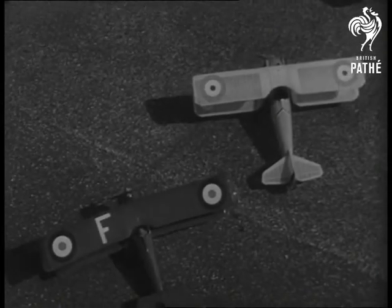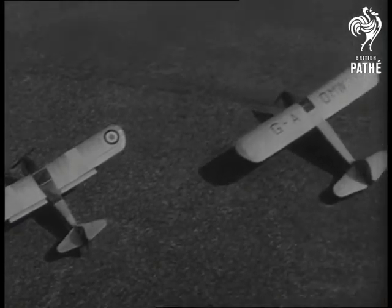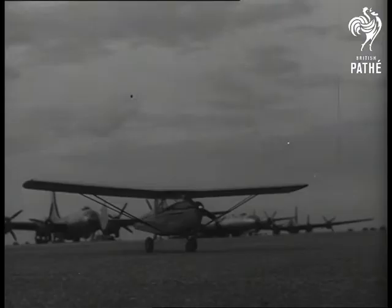Realism is something taken for granted in the RAF, and there is realism in every line of these vintage planes: Newports and Camels, Chrisleys and Chipmunks, assembled near the runways at Coningsby, Lincolnshire, for the RAF Model Aircraft Championships.